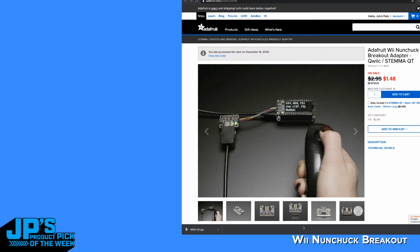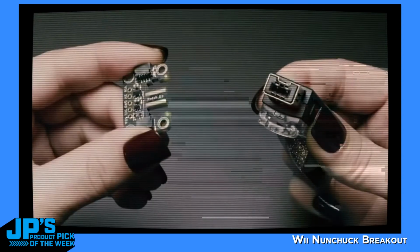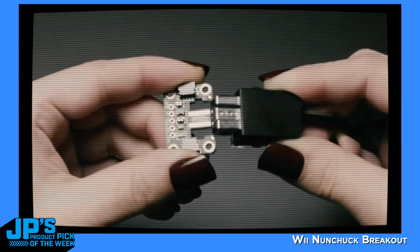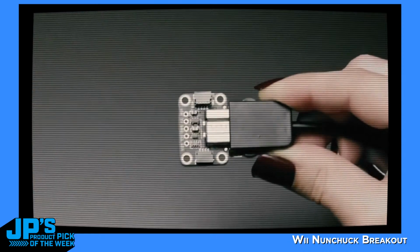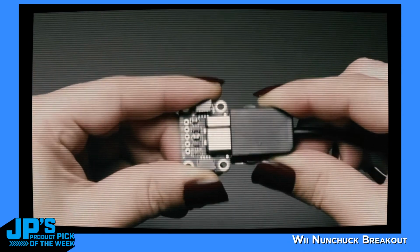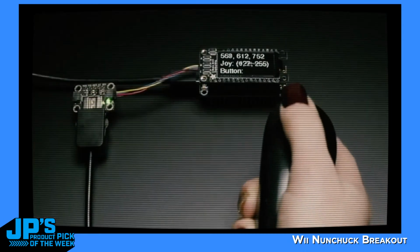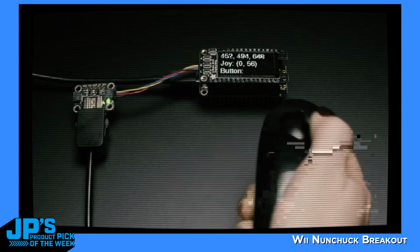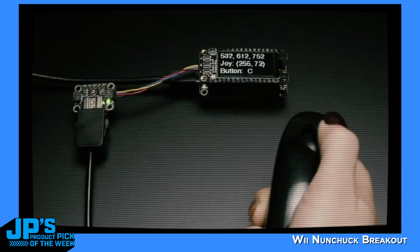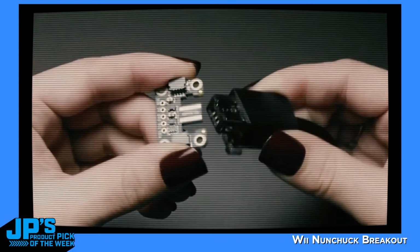Let's have Lady Ada tell us all about it, shall we? It's a little adapter for the Wiimote. So if you remember the Wii, it had these nunchucks and controllers, and they had this kind of funky U-shaped adapter. Well, it turns out this is actually I2C. And there have been nunchuck adapters that you break out into pins and you can solder to them and you can control them from an Arduino or from Python or CircuitPython.